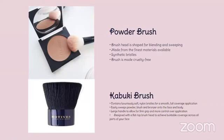Okay, so now we're going to get into setting powders and what we need to get to that powder finish, which starts with a powder brush. The brush head is shaped for blending and sweeping. This one in particular is made from the finest materials available, synthetic fiber and bristles.